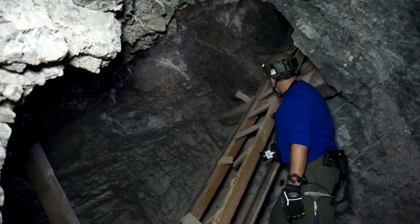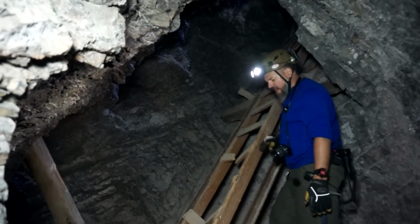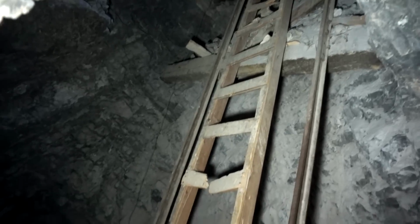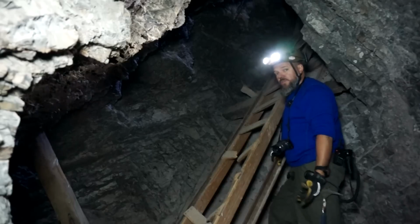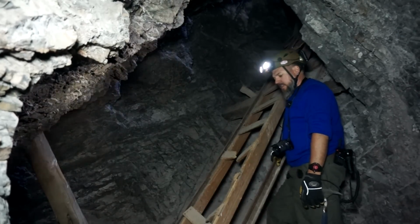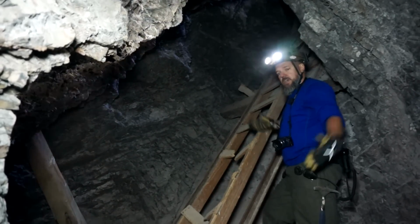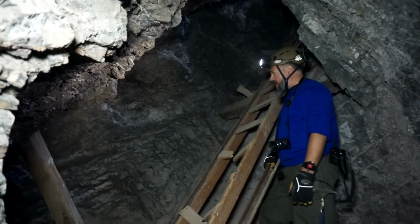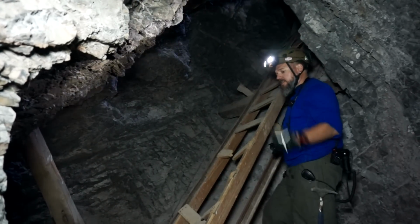Anyway, so this ladder comes right in between these tracks. So take a look at these tracks. There's one, and there's one. Now that's probably a good 2 feet, 2.5 feet wide. That gives you an idea of how big the car was that was running up and down here. Think of how big of an ore car a 2, 2.5 foot wide ore car is going to be. So, a lot of stuff coming out of this. Super cool mine.